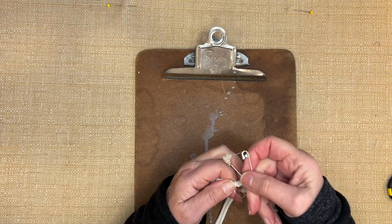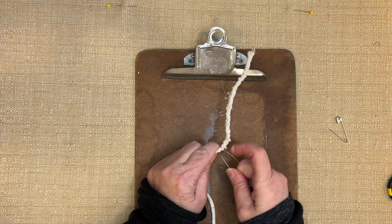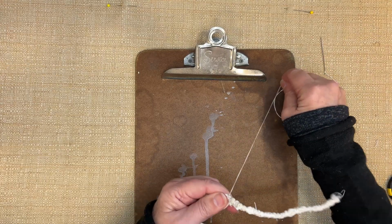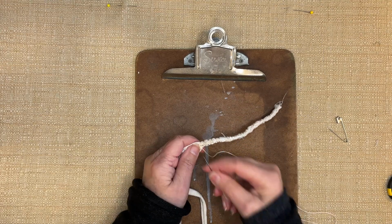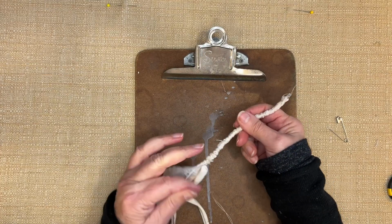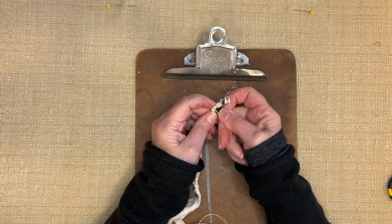So first, I'm going to put this safety pin here. Whenever you're going to set this down, just run your needle through the whole thing so that nothing comes out. And I like to do it twice. So now it's not going to untwist on you. You're good, right? Okay. So now I'm going to just put this pin through here.